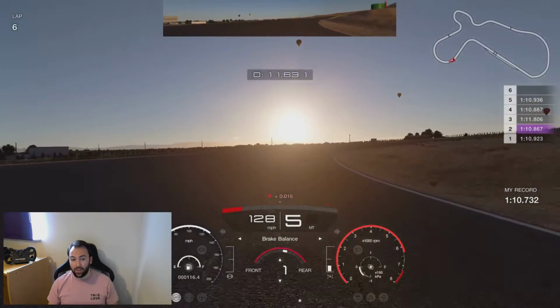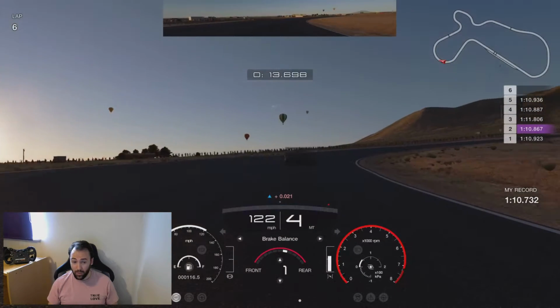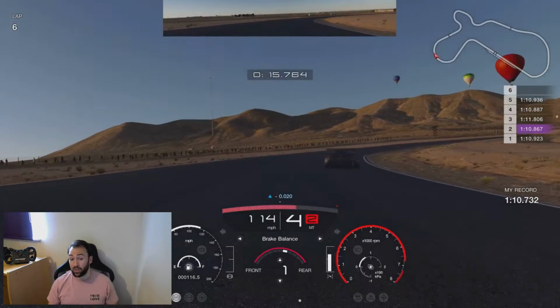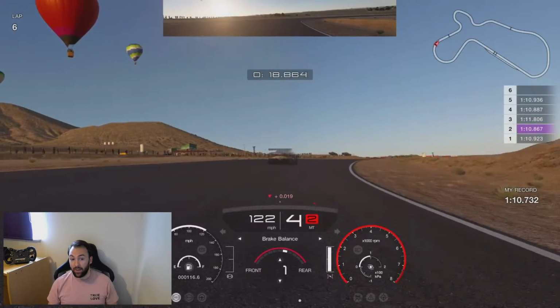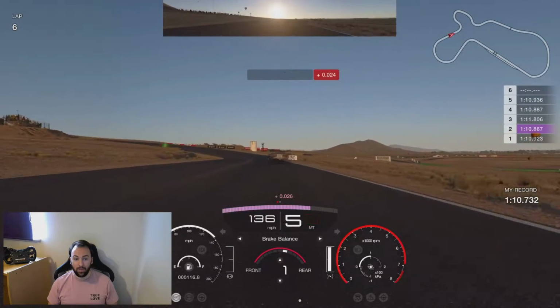Come in tight at the start of this right-hander. Initially stay in 5th, but then do shift down to 4th. Let the car come out a little bit to the middle of the track and then start feeding the power in. You can start feeding it in as soon as you get to the middle of the track there, and then just hold full throttle. Try and clip that last little bit of the corner on the right there, and up to 5th.